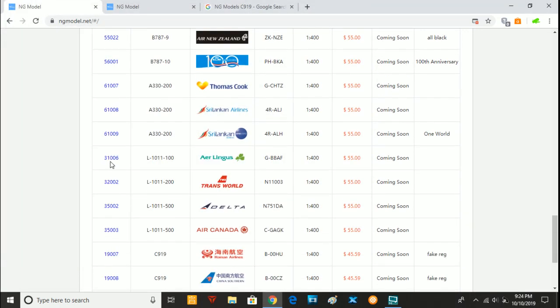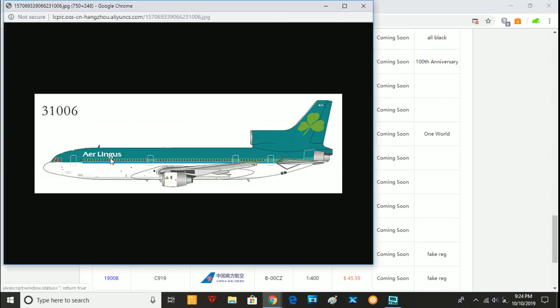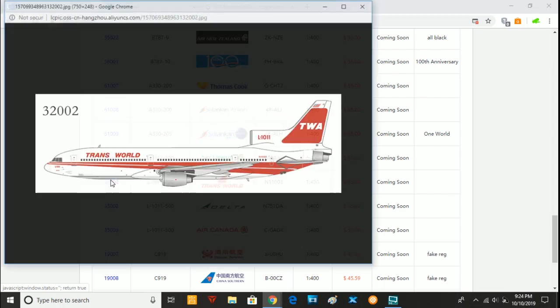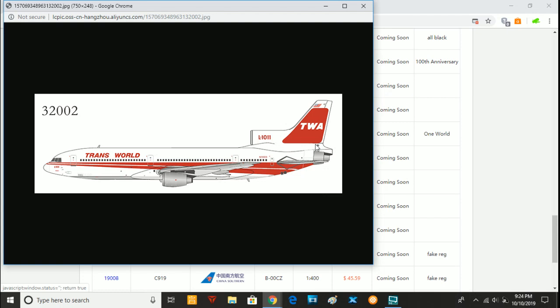So that's that. Next we have the Aer Lingus L1011-100. I didn't even know Aer Lingus operated these, but it's cool to see just how far back the old livery went. The registration is Golf Dash Bravo Bravo Alpha Foxtrot. Next we have the Trans World Airlines L1011-200, November 11003. Good looking aircraft.